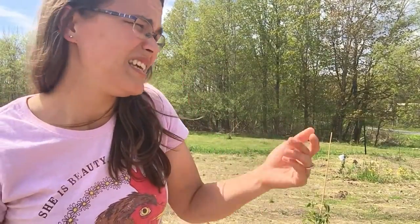I don't think they're gonna do much. I think there's one that will actually produce in a few years or will survive. The other 3 look totally dead. I might prune them down and just see if I can get anything. But they weren't worth the money, I don't think.